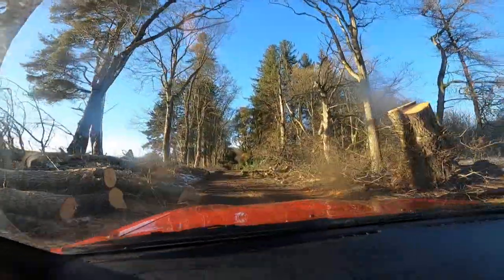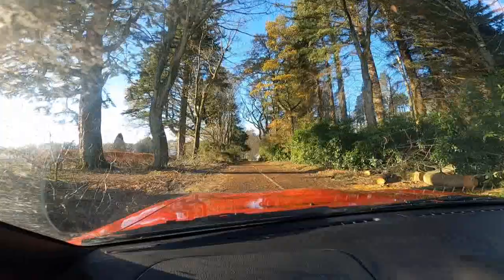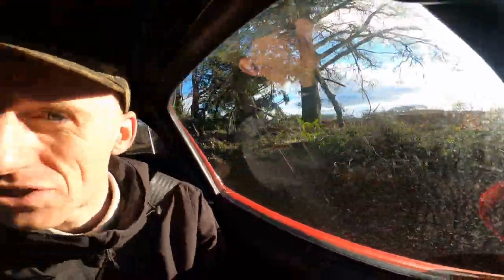Look at this, folks. Every time you go around the corner, there's more carnage. I've still got this water on my lens here. Sorry about this, folks, water on the lens from the last clip when I was hanging out the window. Look at the size of this tree. Wow. It's just unreal, man. Unreal devastation.